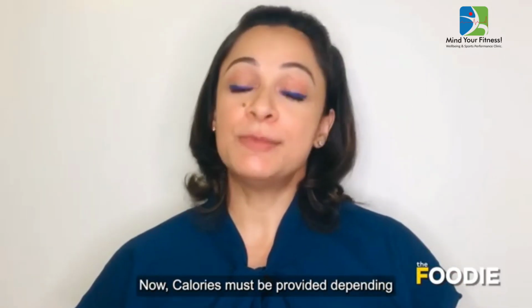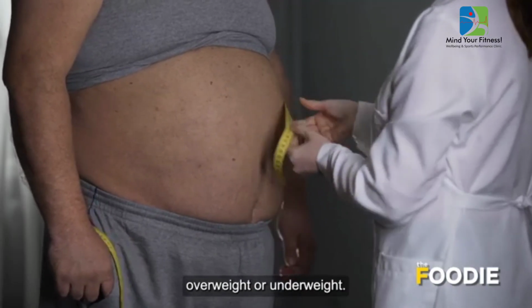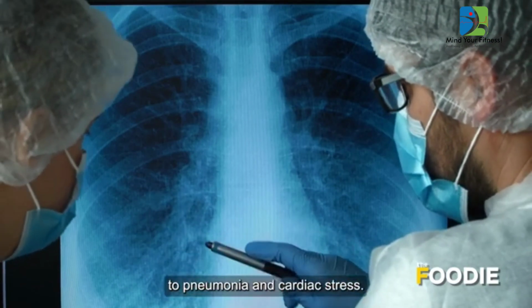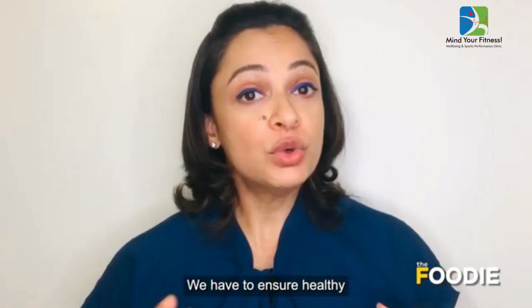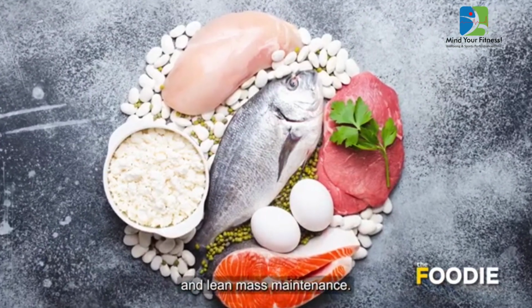Now, calories must be provided depending upon whether the patient is overweight or underweight. Obese patients are more prone to pneumonia and cardiac stress. We have to ensure healthy fat loss in these patients and lean mass maintenance.